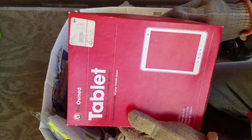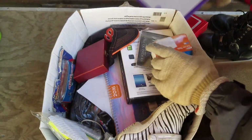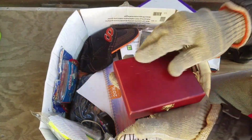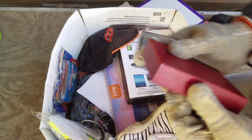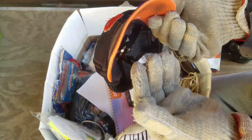We got a pre-owned tablet. Not in there. We got clickbaited. Let's see. We got gauze pads. Let's see what we've got here. We got a... What do we have? Whoa! I'm going to set that aside. Sorry about that. I'll have to remember to edit that out.